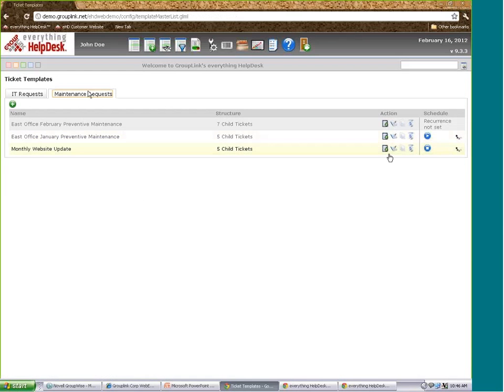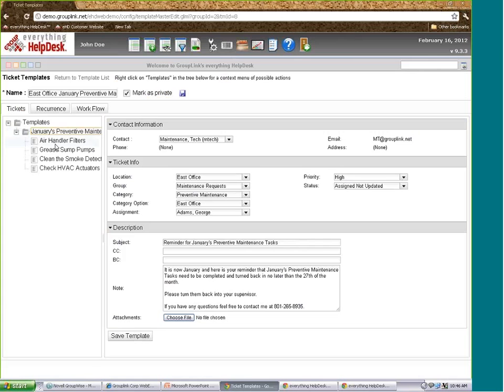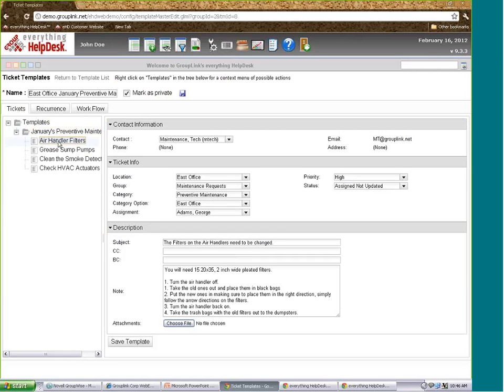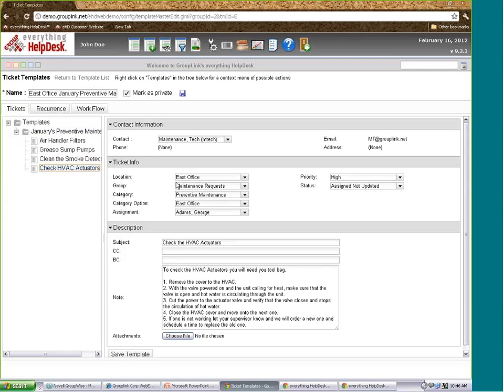The next one I want to go over is the scheduled task. Just to show you briefly, for this I have 5 tickets here. I have my parent ticket and then sub-tickets. When I say that, I hope that parent sub-tickets or child tickets make sense to everybody. I have 5 tasks that are going out here, right? This is for my maintenance group, and it's going to work the same.